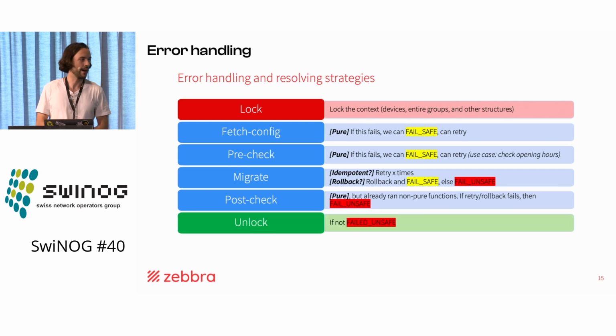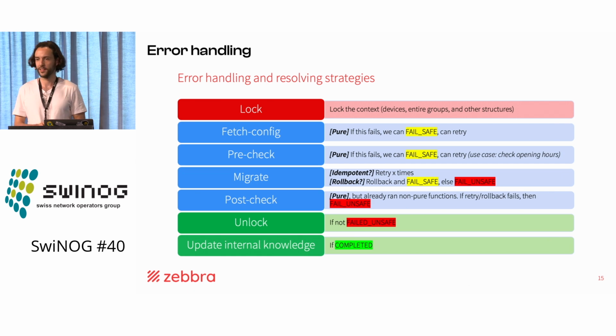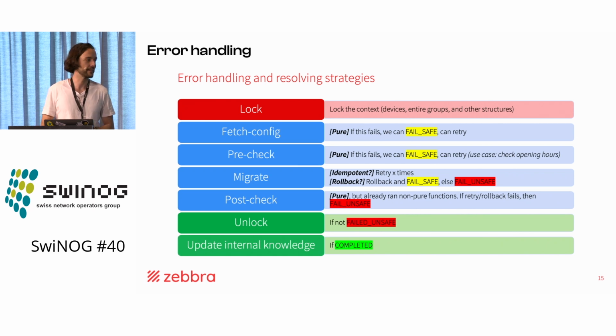In the end, of course, we unlock our context again so that other workflows may run on it. We do that only if we are not in a failed unsafe state, because a failed unsafe state does not allow us to know if it's even safe to run something else. So this would lead to a manual intervention. And then we update the internal knowledge if it's successful, which is our source of truth in this case. So this is the high-level process.